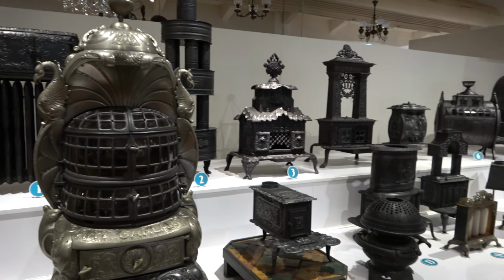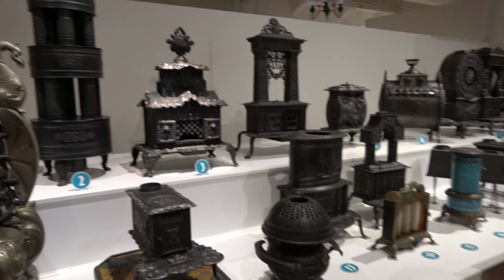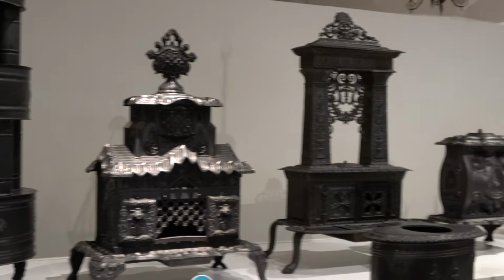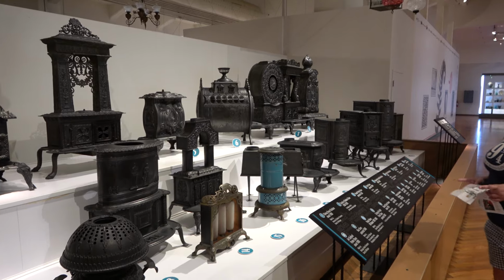This exhibit here is all kind of ancient stoves. Very ornate, very detailed in a lot of these. Radiators and heaters. Huh? Radiators and heaters. Ah, I said stoves. I was way off. You did say stoves.